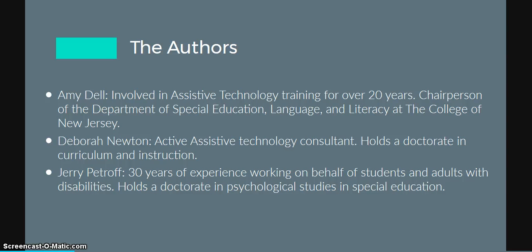So these three authors know the details of this book. They work with it all the time. From this information, they seem very qualified to write a book about this subject matter from many different perspectives, from the curriculum instruction to actually using assistive technology.